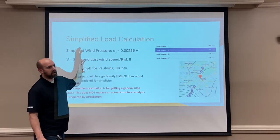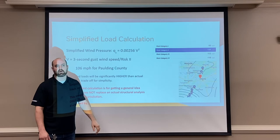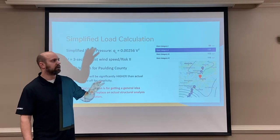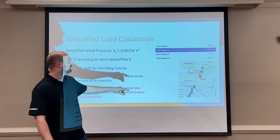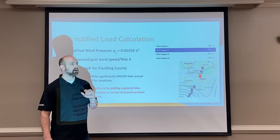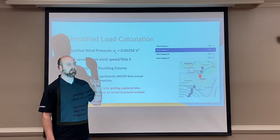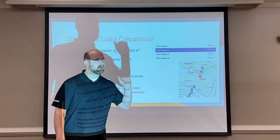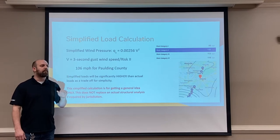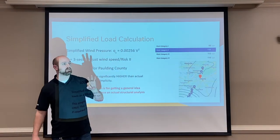So when it comes to doing the calculations, I created a super simplified version of the calculation. And the idea is just to give you something that will give you an idea of how much loading. Again, 106 mile an hour is worst case. It's the worst expected, I think it is what's called the 100-year statistical peak. Basically, it's one in 100 chance of happening in any year. And that's 106 miles an hour for 3 seconds.